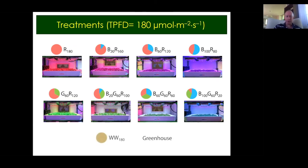And we had two additional treatments. One was a warm white at 180 micromoles as a control. And then we grew plants in the greenhouse that were under somewhat similar conditions with respect to temperature and daily light interval.